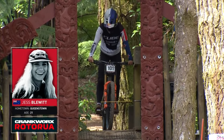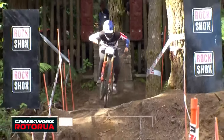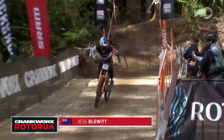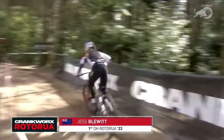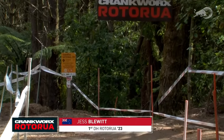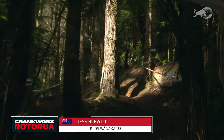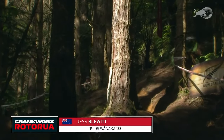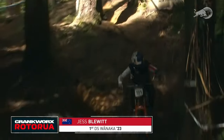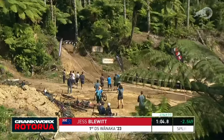So, from Queenstown, just 21 years old, riding for Cube now. Jess Blewitt just secured her fourth national downhill title, elite, in a row. Last year's winner here. And great to see Jess again free from injury. All that success coming with injuries over the last few years that have definitely slowed her down a bit. Yeah, definitely. Oh, you see some of that cloud cover coming over.